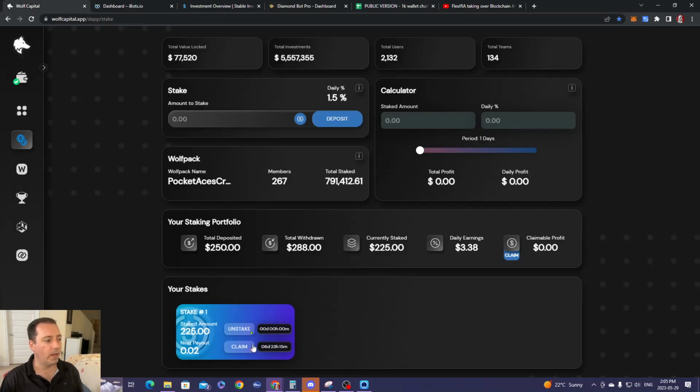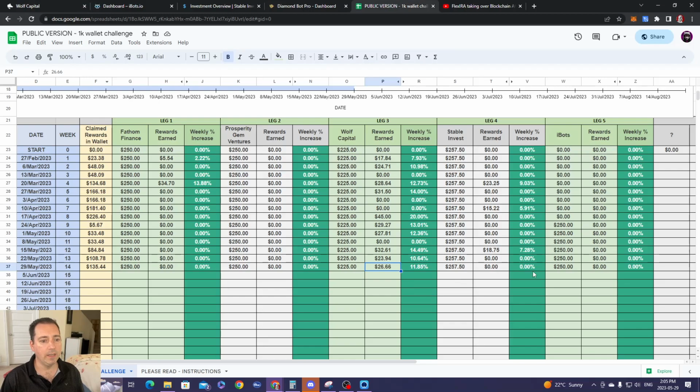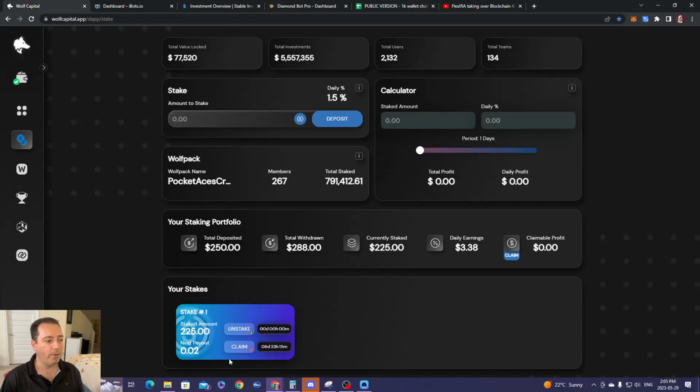On that note, we just pulled out 666 from Wolf Capital, so I just did that claim now. As you can see, there's a few cents that I've already accumulated. Really not much to say about this, other than I will be doing a standalone video soon. There is an NFT part of this protocol that's coming out soon, and that would be its own standalone video. That's not something this wallet challenge would invest in, just because we don't do NFTs for now. Maybe once we've built our 8 legs, we can diversify into other things, but for now we're keeping it with simple protocols.